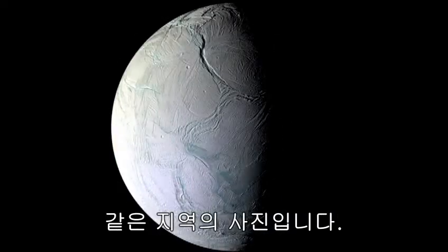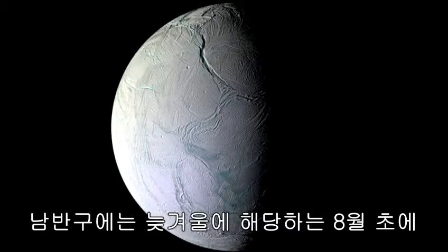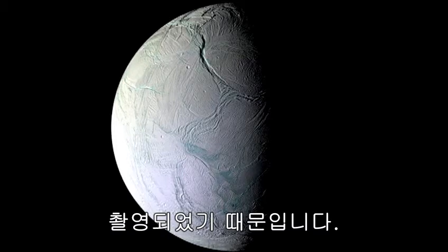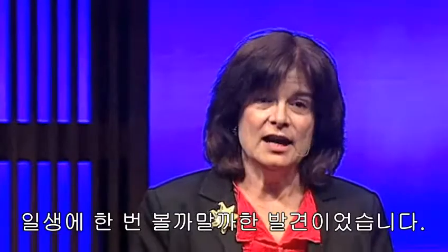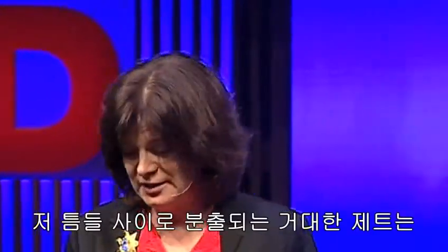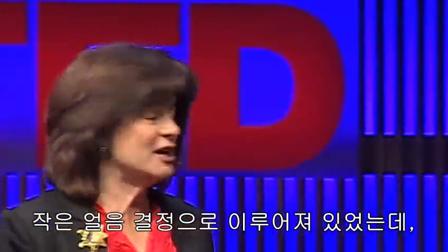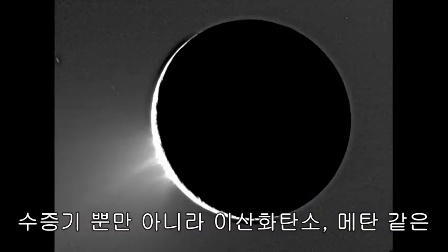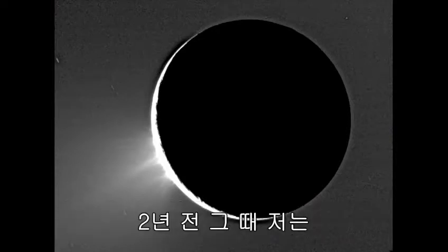And seen just recently in late 2008, here is that region again, now half in darkness because the southern hemisphere is experiencing the onset of autumn and eventually winter. And I also reported that we'd made this mind-blowing, once-in-a-lifetime discovery of towering jets erupting from those fractures at the South Pole, consisting of tiny water ice crystals accompanied by water vapor and simple organic compounds like carbon dioxide and methane.